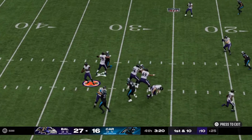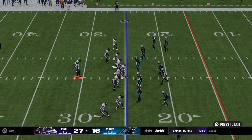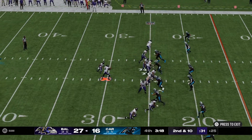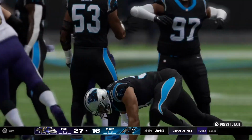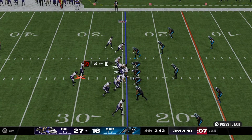Looking to throw. Jackson. And it's knocked away and incomplete. An incomplete pass leads to 2nd and 10 from the 25. They'll run it out of the gun with Hill. Looking to find a lane, but he can't. Reined in at the line of scrimmage. This offense so far on 3rd down, they've hit on 6 of their 8 tries. Very good. This is 3rd and 10.